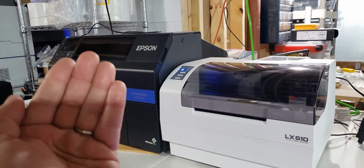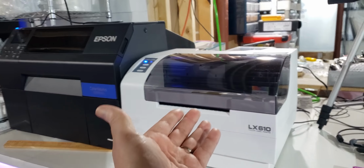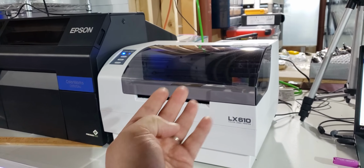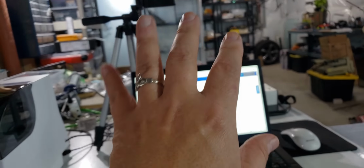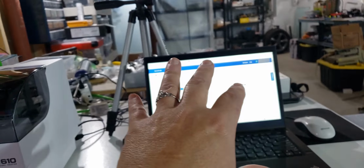Let me tell you why, because I do custom stickers and part stickers that go with them, and these are all for the LX610s, all for my product labeling. So what I'm going to do is show you my PayPal account, guys. This is going to be the truth here. I'm just going to show you what I'm making in 7 days, what I'm making in 30 days, and what I'm making in 90 days.